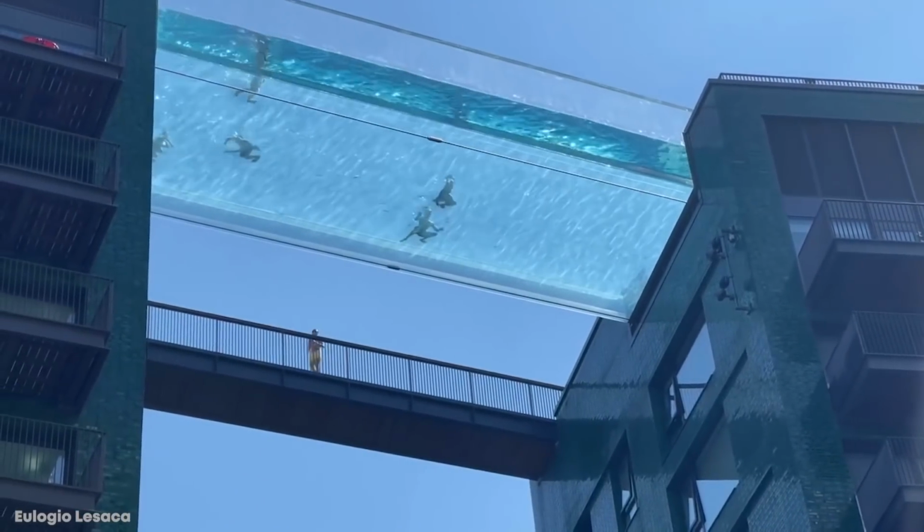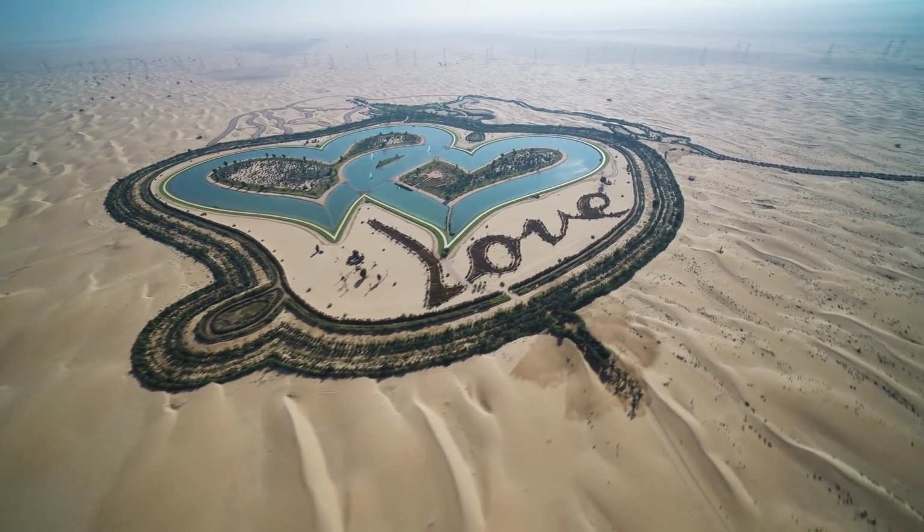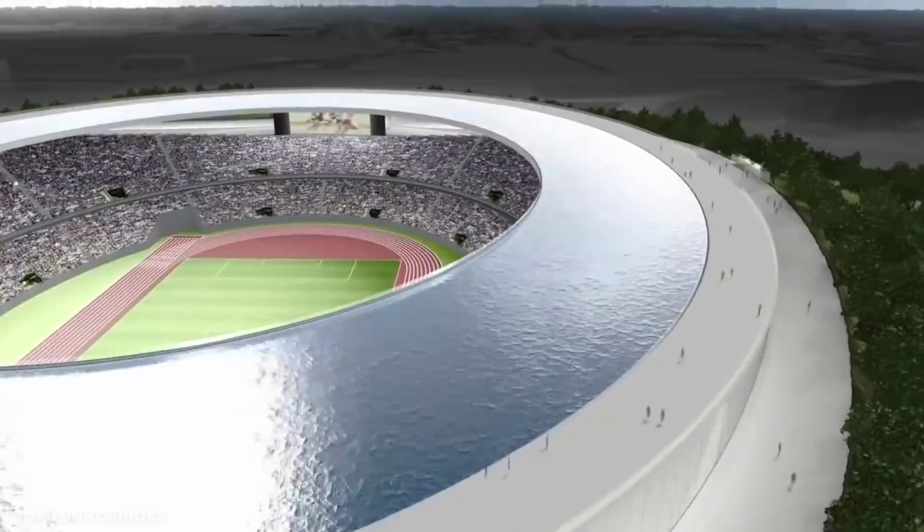Today we'll be taking a look at some truly stunning water features, from the deserts of Dubai to the Olympic stadiums of Tokyo. Here are 15 of the most amazing water features.